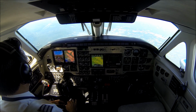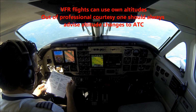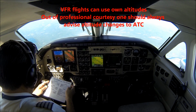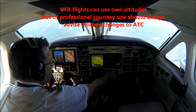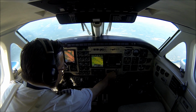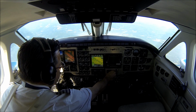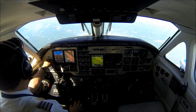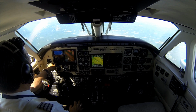Air Canada 357, cleared direct Syracuse. Syracuse, Air Canada 357. November 847 Delta, we start our VFR descent now. Roger. Attack with 67-8, amend your altitude, maintain 16,000. That'll be the final on that route. And watch the terrain closely here. 3021. 16,000 and 3021, stack 678.